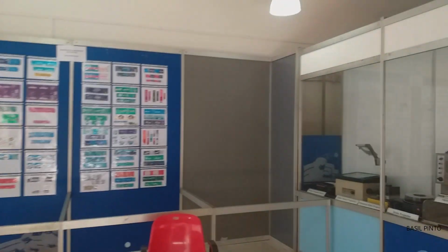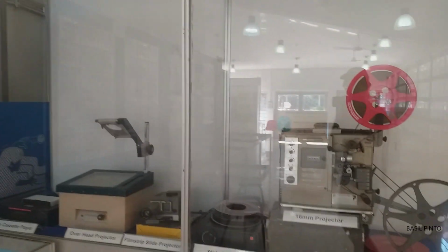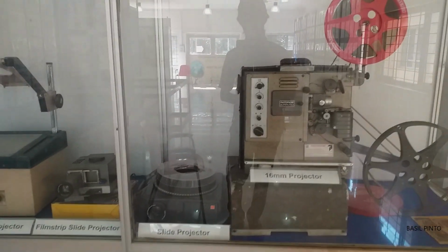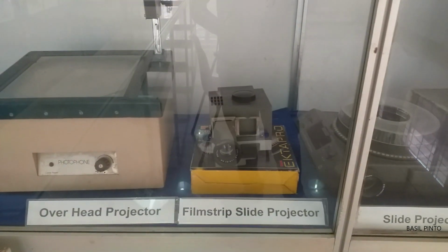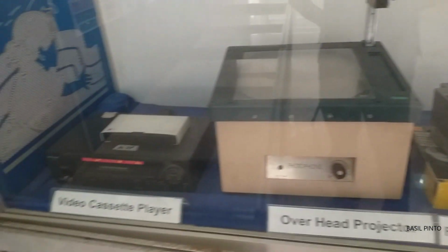What do we have here? Various projectors: a 16mm projector, a slide projector, film strip slide projector, overhead projector, and a video cassette projector.